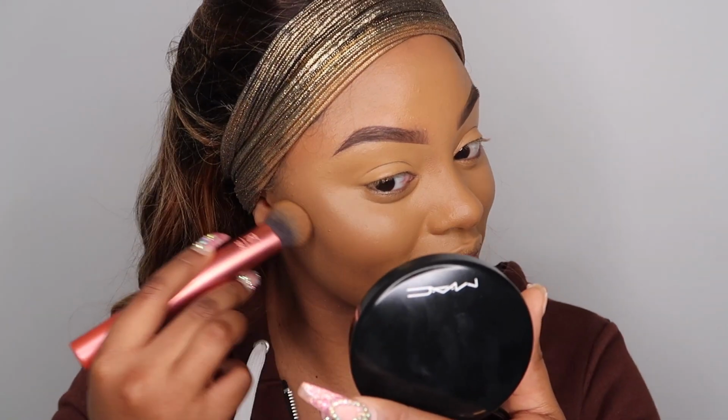Okay guys, so I've contoured. Doesn't even look like I have. On camera I can't see it. In real life it looks like I've contoured.